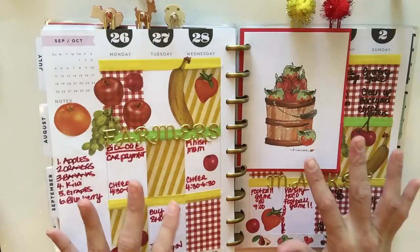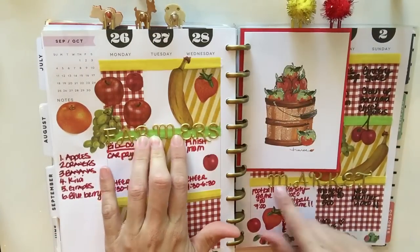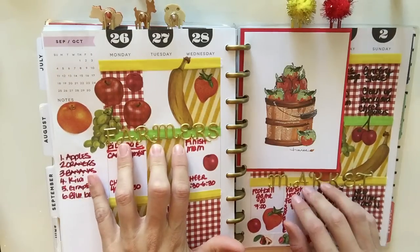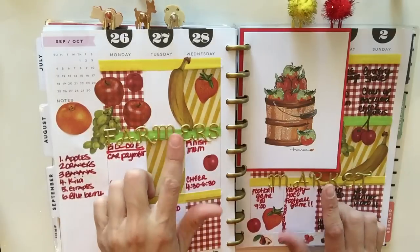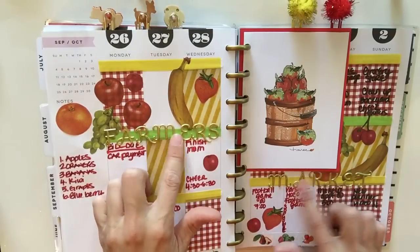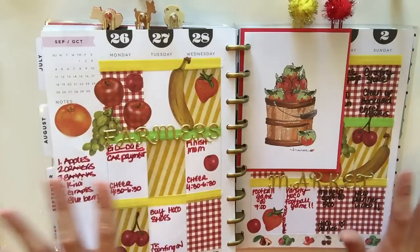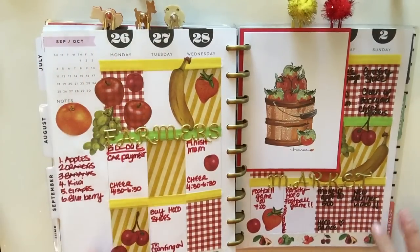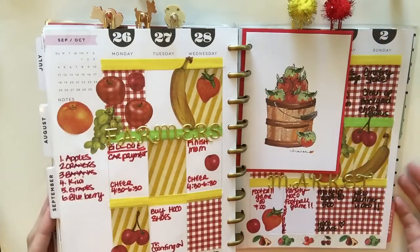What won't be included, unfortunately, in this kit will be the lettering stickers here, just because if I were to include them, it would really kind of skyrocket the price, and it would probably just be easier if you guys found some gold or even red. You could do red sticker letters, but otherwise everything else, the fruit stickers, the washi, you know, the cutouts and this and the pom-poms are all gonna be included.